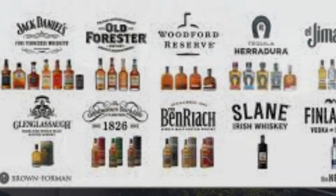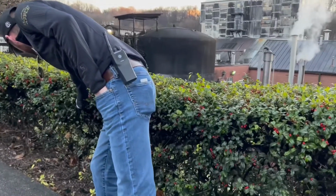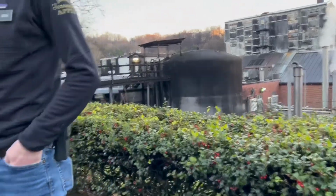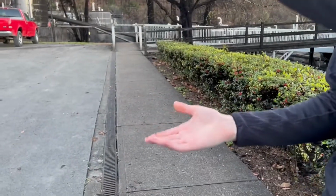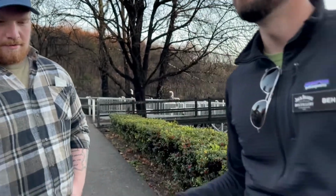bourbon. You can just bend down and kind of peel it off if you want. Now, what causes that? That comes off of ethanol. So ethanol feeds that fungus. That fungus grows on everything it can. So it can't be good for your guest. What's that?